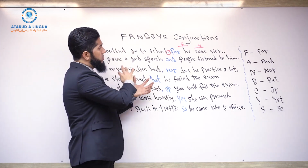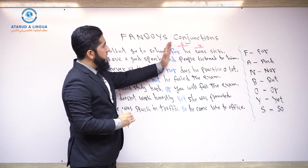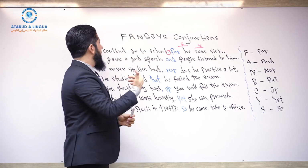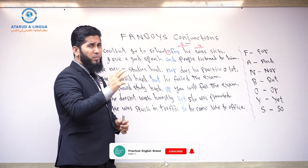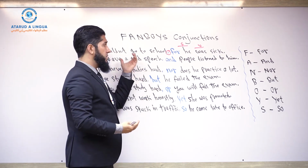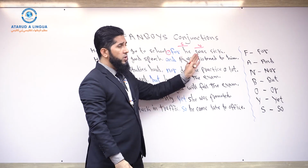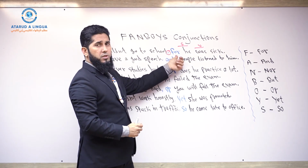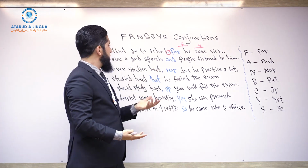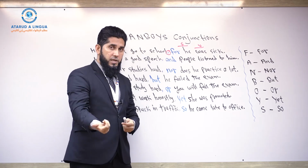And the positions of these two sentences are not changeable, or we cannot bring this part before the other part. We cannot say, for he was sick, he could not go to school. In complex sentences, we can change the positions of two clauses, but here we cannot change the positions of these two independent clauses. So he couldn't go to school. This is one simple sentence. He was sick. That's another simple sentence. And we have used the fanboys conjunction for over here in order to combine them into one compound sentence. He couldn't go to school for he was sick. It means that he couldn't go to school because he was sick.